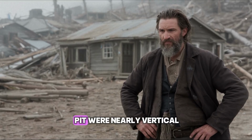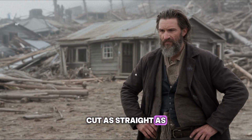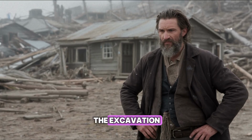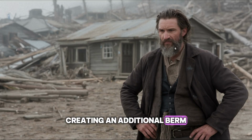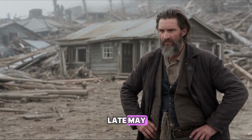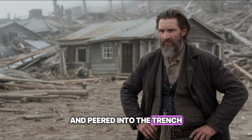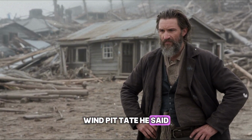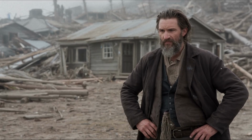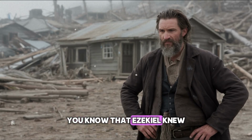The walls of the pit were nearly vertical, cut as straight as he could manage. Spoiled dirt was piled on the eastern side of the excavation, creating an additional berm between the pit and his cabin. Garrett Finch stopped by in late May and peered into the trench. "Wind Pit Tate," he said, using the nickname that had begun circulating through the community. "That's what folks are calling you now. You know that?" Ezekiel knew.